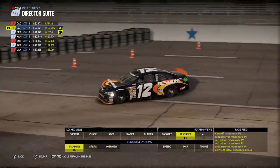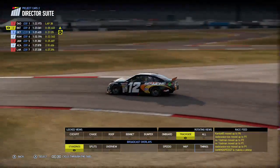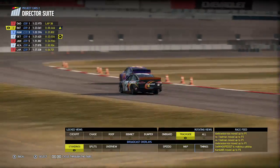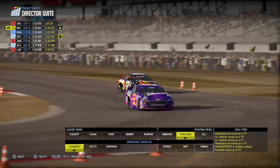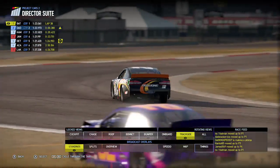Here we go. Oh, my goodness! Whoa! He just punts him. You know, I'm all about some beating and banging, but my goodness. And Get Whooped is back on pit lane. And Dad's Taxi overshot it so hot. He's hitting the cones.